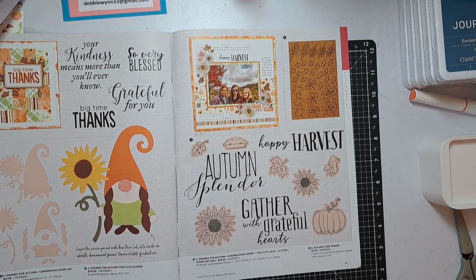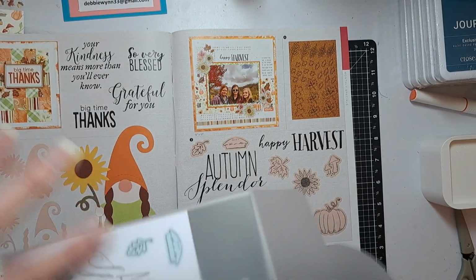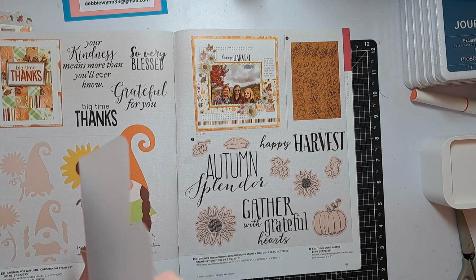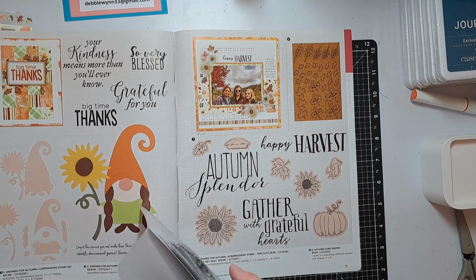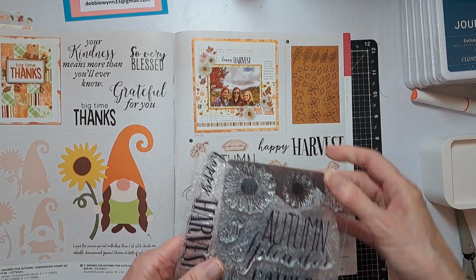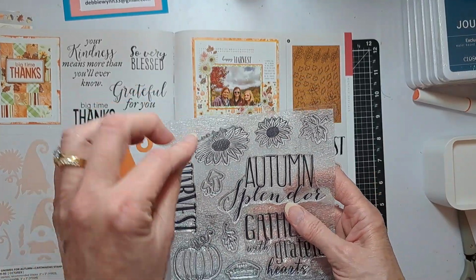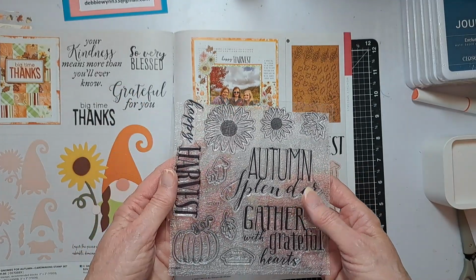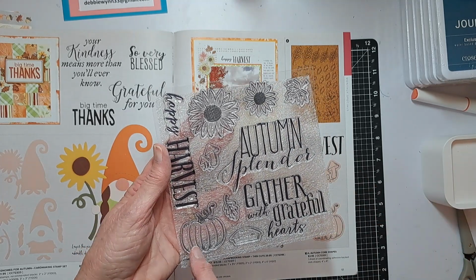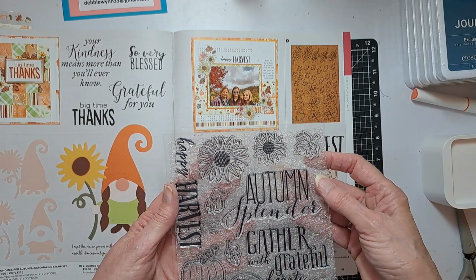Okay, and this is what it is. Take it out of here, if I can get it out. Okay, here we go. This is your stamp. Of course, it comes with your cushion under here, so you get a nice crisp stamp. Happy harvest, autumn splendor, gather, grateful with hearts, pumpkin, an apple or pumpkin pie. You've got your little mushrooms, your sunflowers, your leaves.